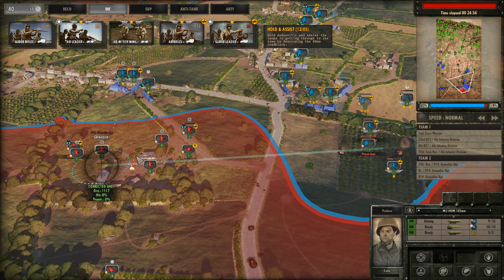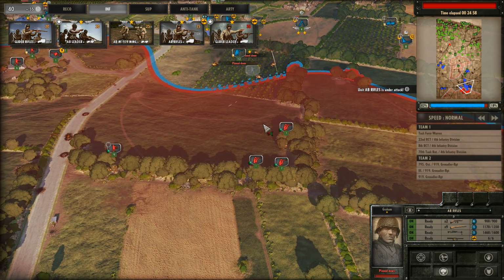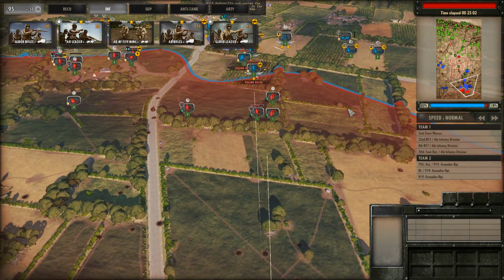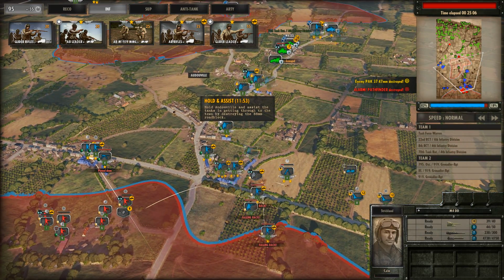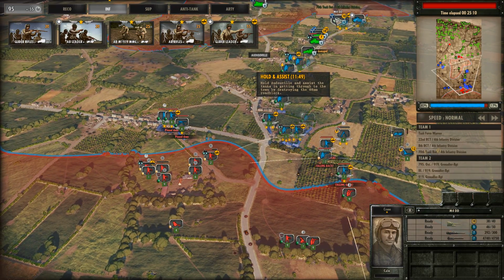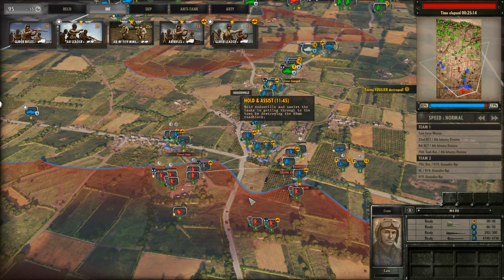Suppress most of this with machine gun fire as well as artillery, and we should be fine. Hold on for 11.5 minutes. There's the tanks. Come on, tank battalion. We're even getting a... was that a Churchill? No, that's a duck. Never mind.